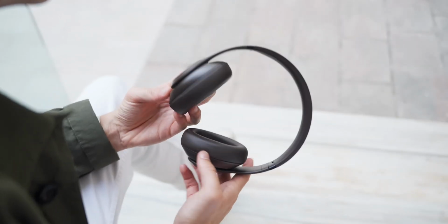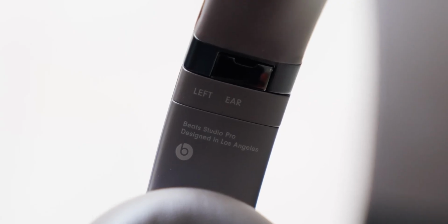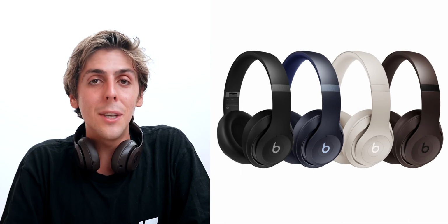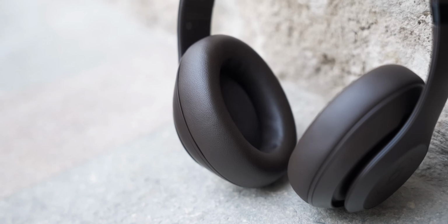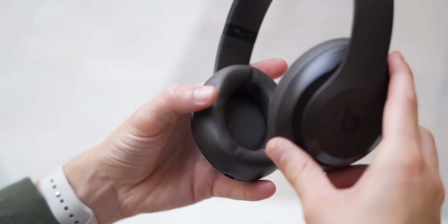They've changed up the design on the top since there is no Beats branding anymore. All the branding goes on the left ear cup, where you'll see Beats Studio Pro designed in LA. These Beats Studio Pro come in four gorgeous new colors: sandstone, deep brown, navy, and matte black. Beats has totally re-engineered the actual ear cups.